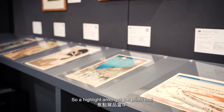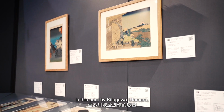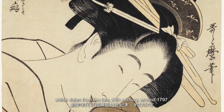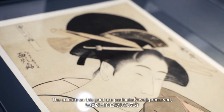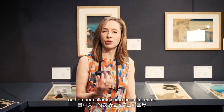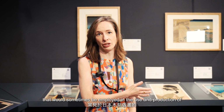A highlight amongst the prints that I brought with me to show here is this print by Kitagawa Utamaro, which dates from the late 18th century, around 1797. The colours on this print are particularly well preserved, and on her collar is some beautiful mica, which is a shiny mineral pigment that would sometimes be employed in the production of Japanese woodblock prints.